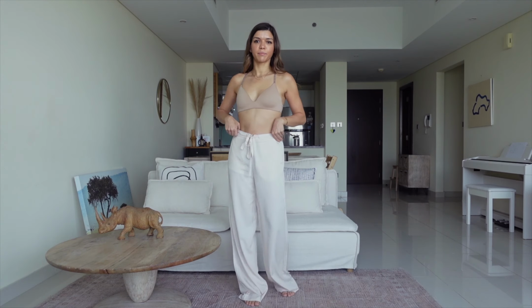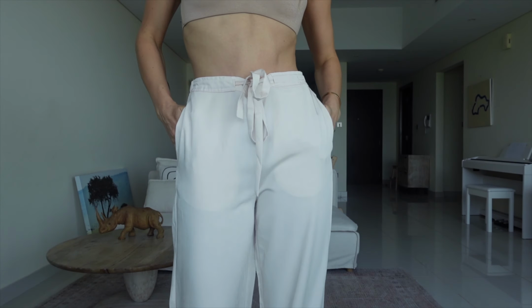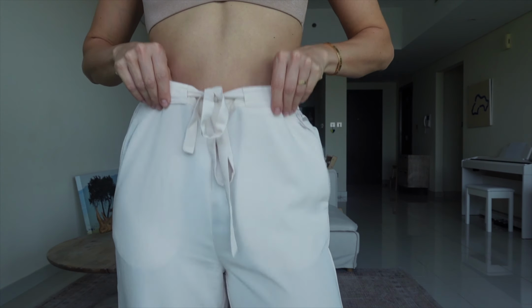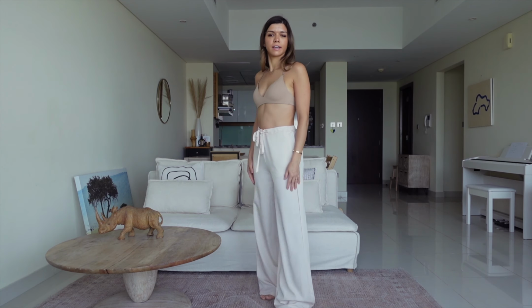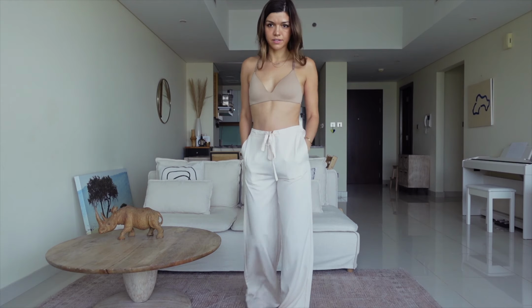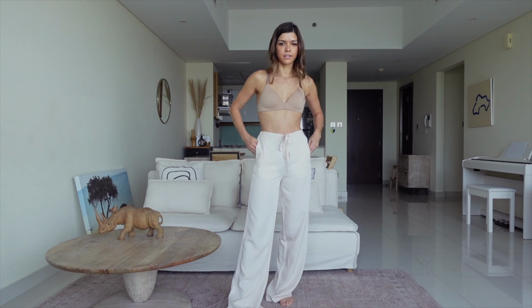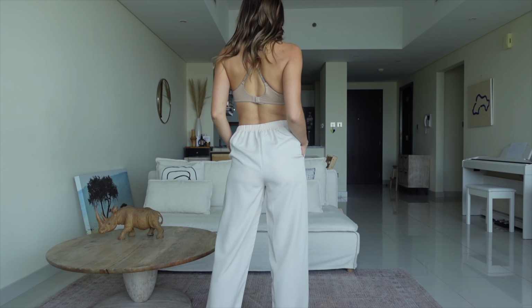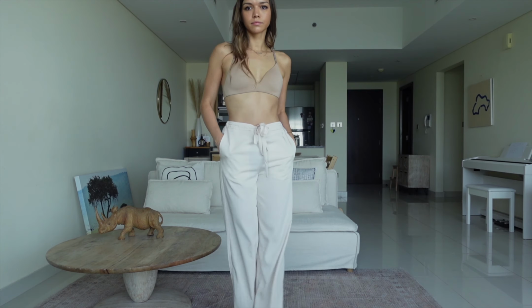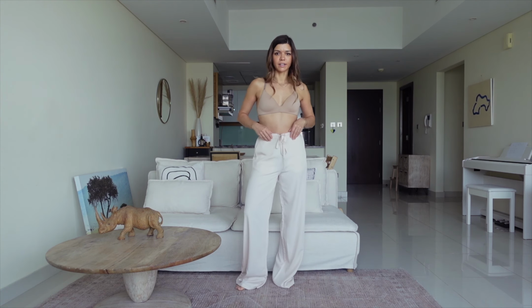The first item that I picked up for this haul is these trousers. I wanted to try something like a drawstring trouser, maybe in silk, in the raw aesthetics, and I think this is great. It looks like the material is not going to be very hard to care for. It has a nice drawstring and it's not super transparent. Also, the color is not white but softer, and my idea is to pair it with something that is black.